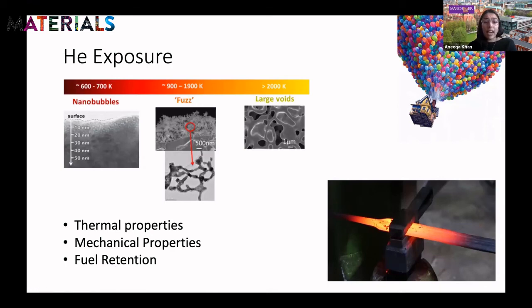And then at really high temperatures, you get things like large voids on the surface of your tungsten as well. All of these surface modifications can influence the thermal properties of your tungsten, the mechanical properties, and also fuel retention. As I mentioned before, one of the fuels we use is tritium, and it's really important that we don't keep that stuck inside the materials we're using. There's only a limited amount of tritium in the world at the moment, and we don't want to have it stuck in places where it shouldn't be. So that's also somewhere that we have to look.